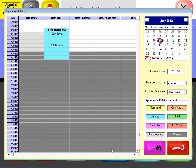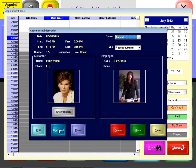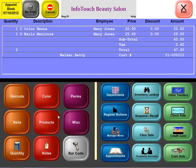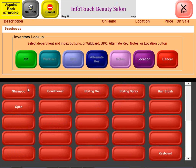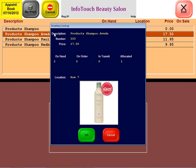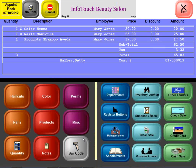So some more time passes. The manicure is completed. She's ready to check out, buy another bottle of shampoo. So let's check her out. So as I said, she wanted to buy some more shampoo. Let's say this time she'll go for some Aveda. And she's going to pay with cash.